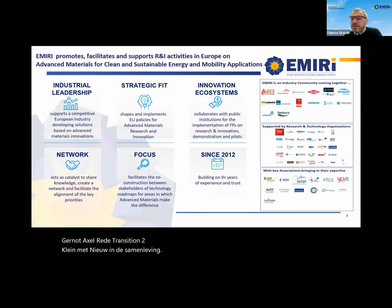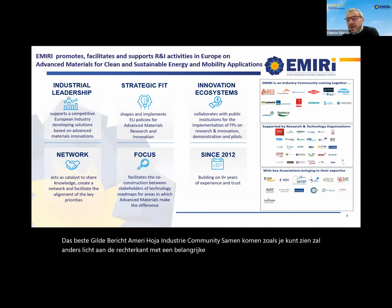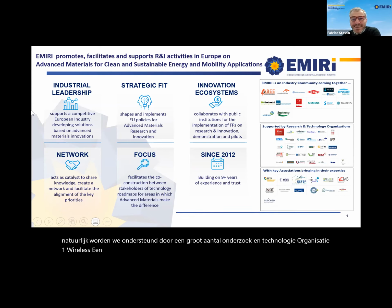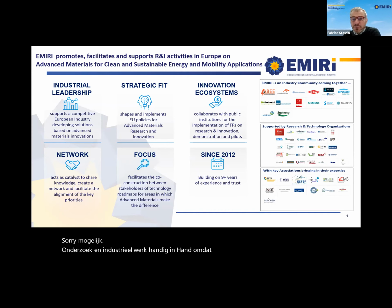We are an industry community coming together, as you can see here on the slide on the right, with some important names in the field of the advanced materials industry. But of course, we are supported by a rich number of research and technology organizations, as well as some key associations. The mantra of EMIRI is really to be as inclusive as possible, and to have the researchers and the industrials work hand in hand, because we need all the brain power available in Europe if we want to compete in the global arena.